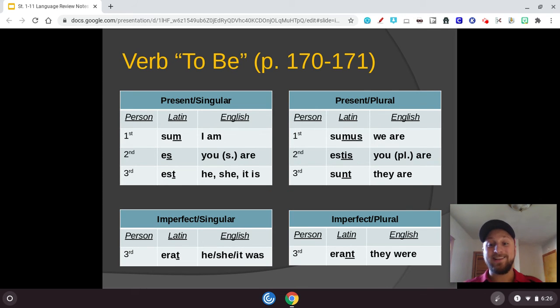And the last thing we have to review from stages 1 through 11 last year are forms of the verb to be. You probably do remember a bunch of these from last year, especially that sum means I am, es means you are, est means he, she, or it is, and sunt means they are.